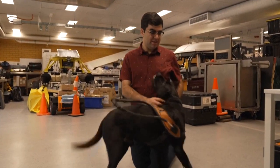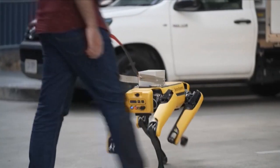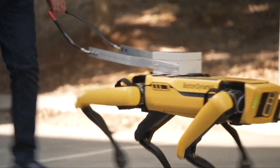Now, if you're wondering why a visually impaired person would want a robot seeing eye dog over a real seeing eye dog, our student here says it's all about choice and accessibility. There are people that want the benefits of a guide dog, but don't want to look after an animal. While working with the Spot robot dog, the student engineer draws on his personal experience to fine-tune the robot's performance.